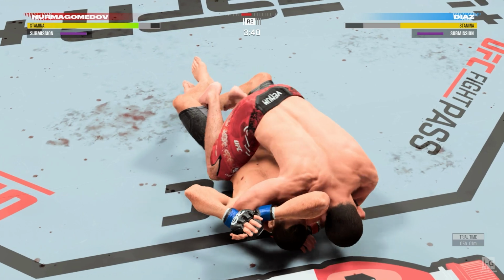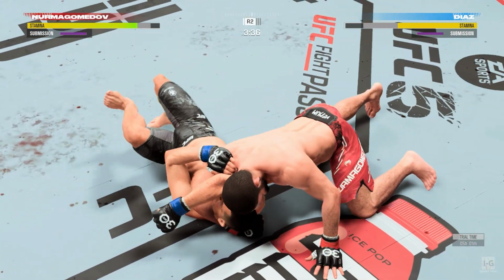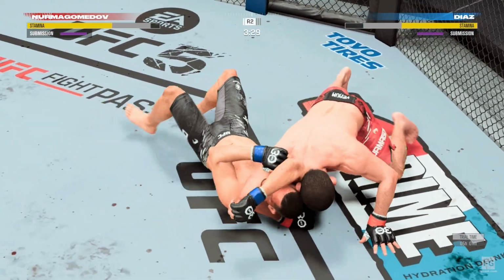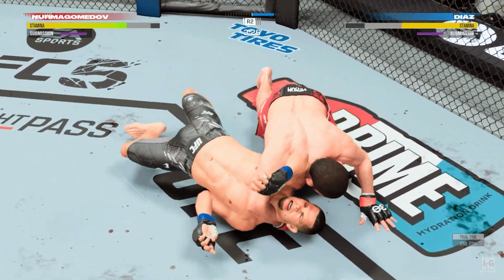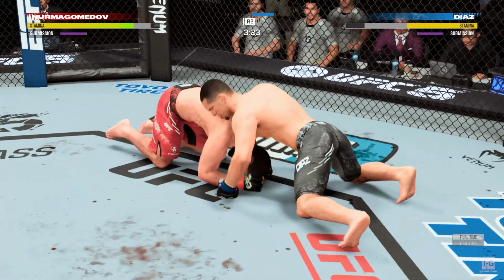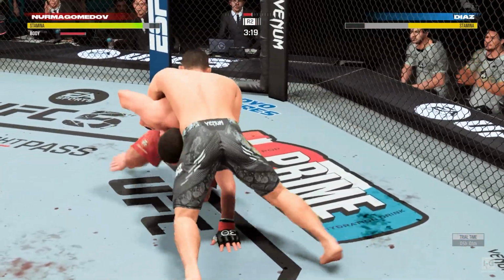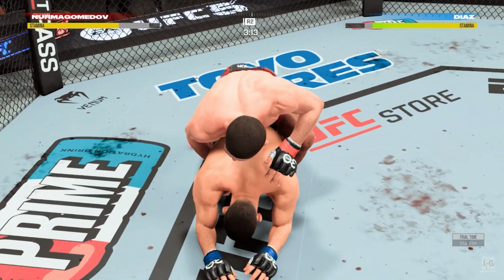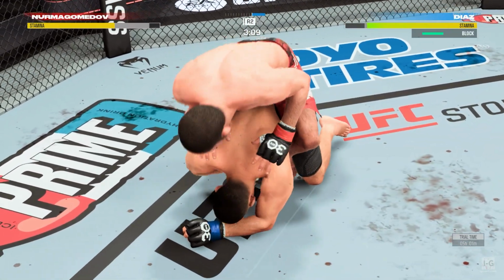Nurmagomedov's going for a choke here. Oh, that arm triangle's wicked tight. He's starting to get it in very deep. Needs to push the arm to the side. Get his head against the mat. Now watch. Oh, how good is that as he gets out? That is great submission defense, keeping everything short and not allowing his opponent to get the submission victory.